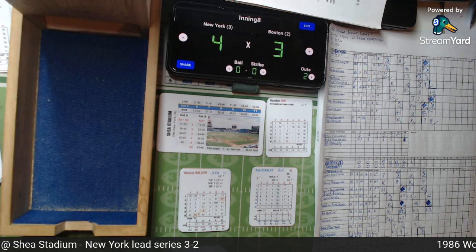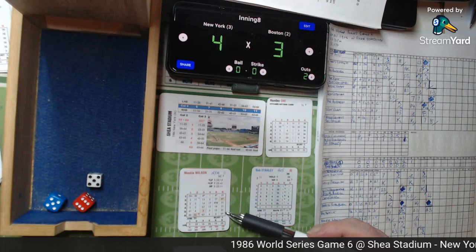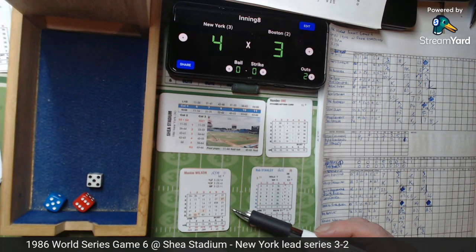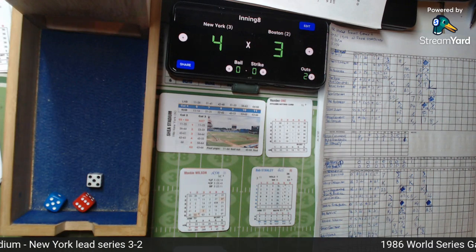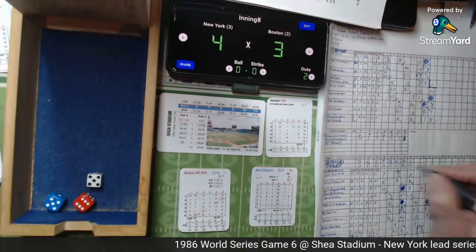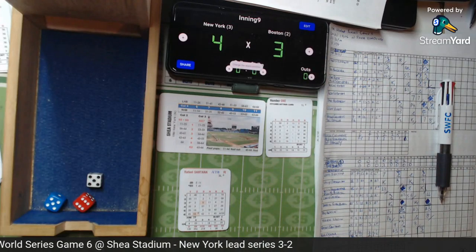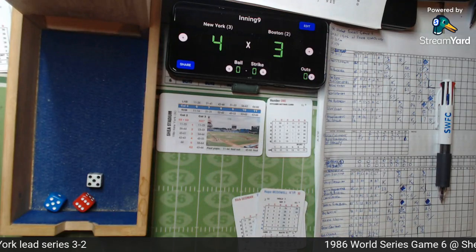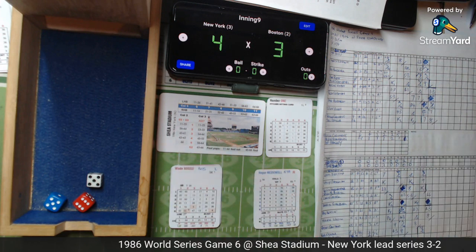Mookie Wilson. 6-5, 31. 6-5, 3, so 34 on a 6. It's going to be a short fly out to the center fielder, and Dave Henderson comes in and takes the catch and ends that inning. So after 8, the Mets lead 4-3. So 3 outs away from the World Series championship.